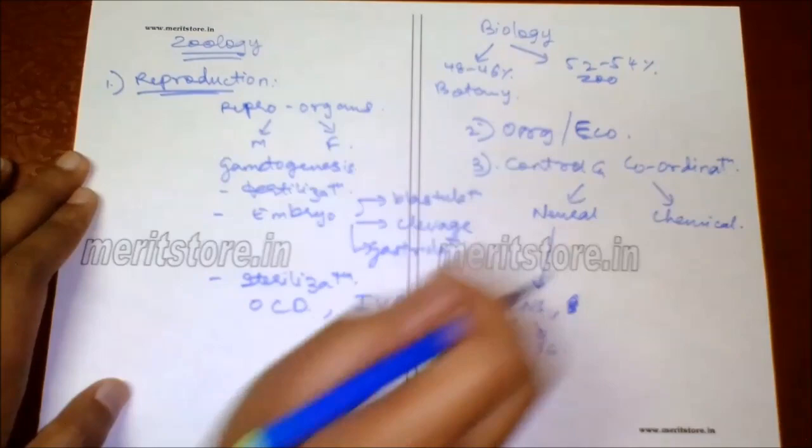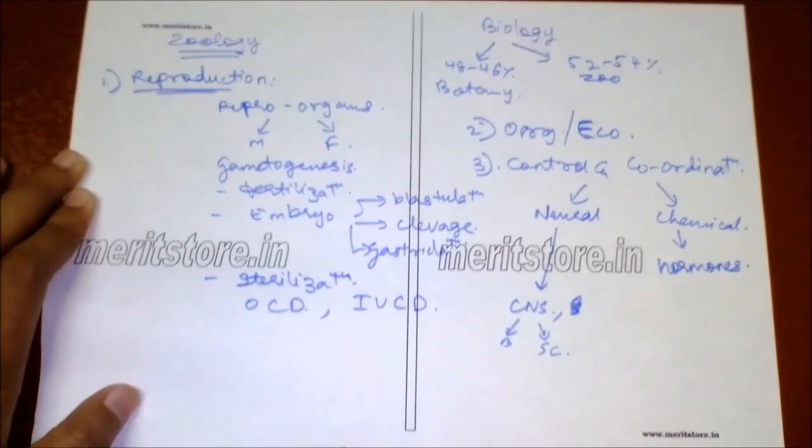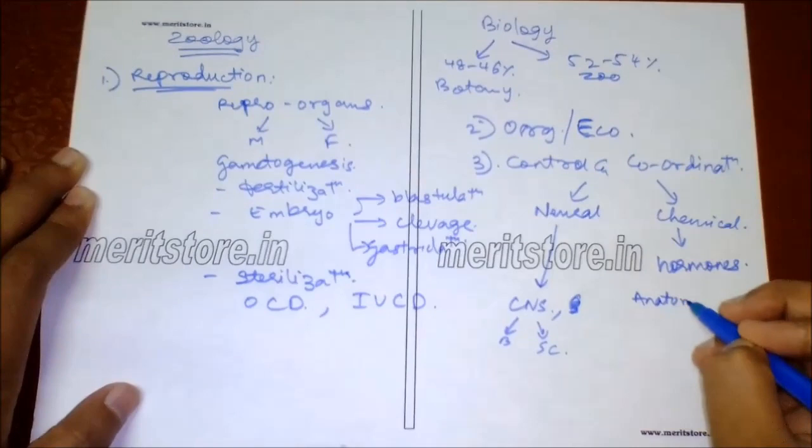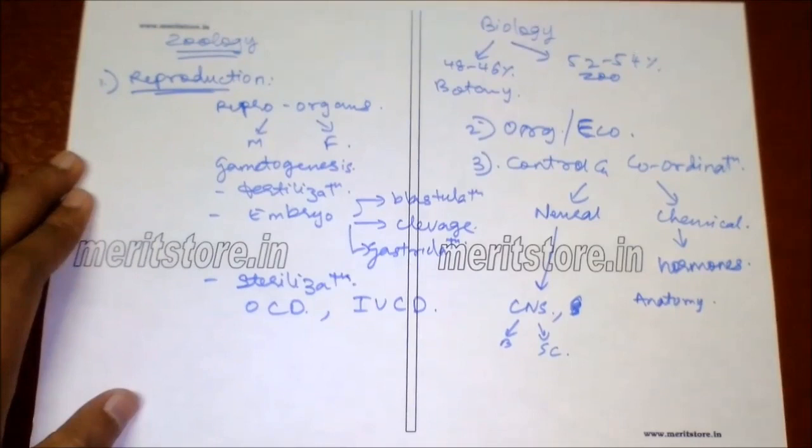And then comes the chemical part, in which there are various hormones. The part of the pituitary is also an important concept, in which you have to study the anatomy, blood supply, physiology of the pituitary gland, then the hypothalamus, the different hormones secreted by them, and how deficiency and increase in the content of the hormone cause diseases in each part.